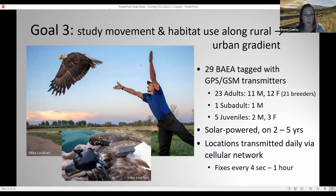So goal number 3, I'm going to spend most of my time on the transmitter data from here on out. So we're looking at movement and habitat use along this rural to urban gradient. And so far, we have tagged 29 bald eagles with GPS GSM transmitters. And so you can see in the lower picture what the transmitter looks like. It's fairly low profile. It's fairly low weight. So it's around 1% of the weight of a typical adult male bald eagle, and the males are smaller than the females.